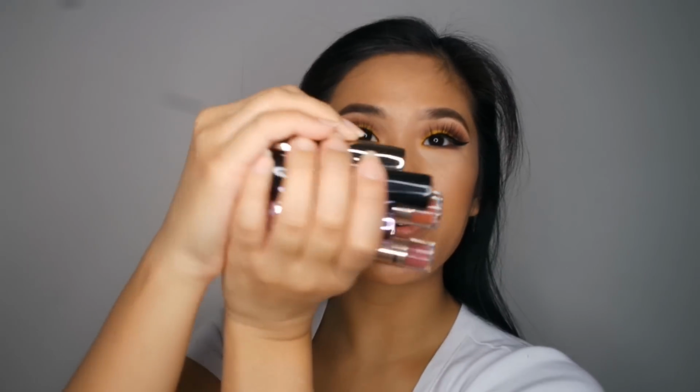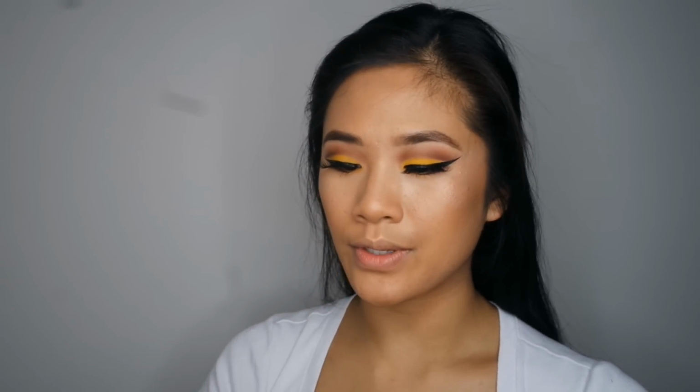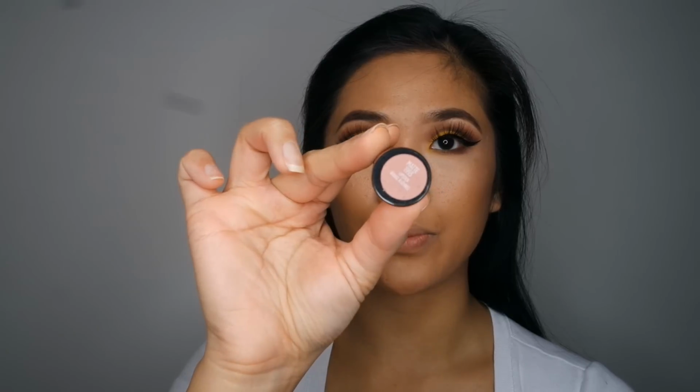Look how pretty they are. I just don't know what colour to choose. But my go-to colour is the Urban Decay Matte 1993 lipstick. It's so beautiful, I will wear this every day, but of course I have loads of other lippies to go through.